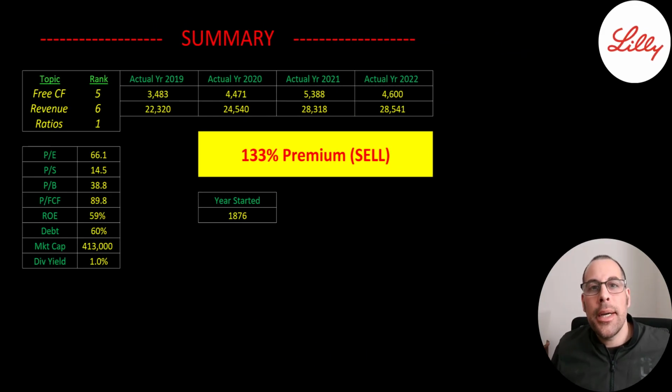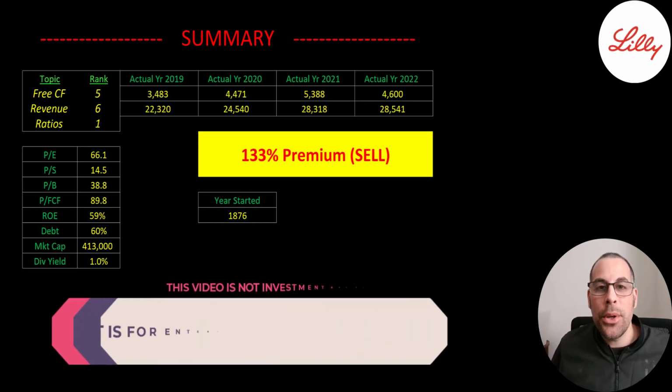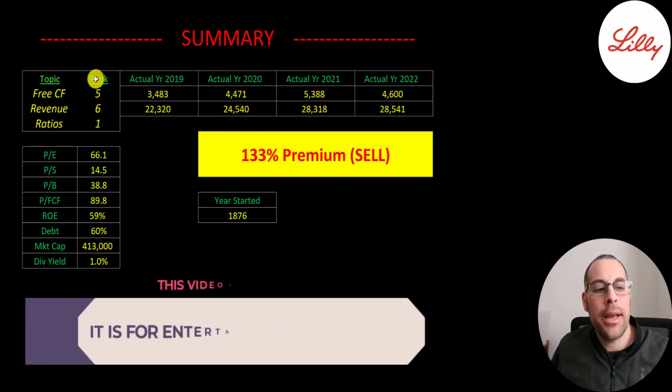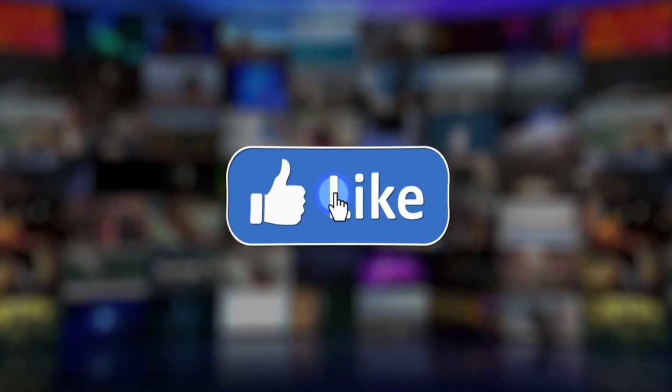So to summarize, this company has been around 137 years. I think there's very limited upside, but a great chance for downside. But some people like to hold this stock because you get your consistent dividend. It's only 1% though. I have them trading at a 133% premium. I rank their free cash flow as 5 out of 10, their revenue 6 out of 10, and their ratio is 1 out of 10.